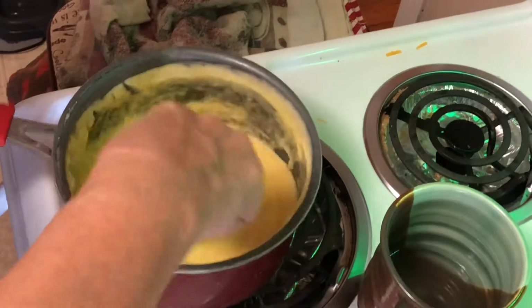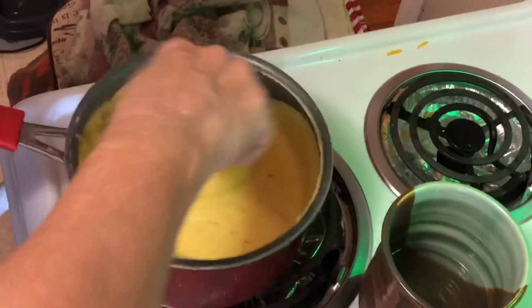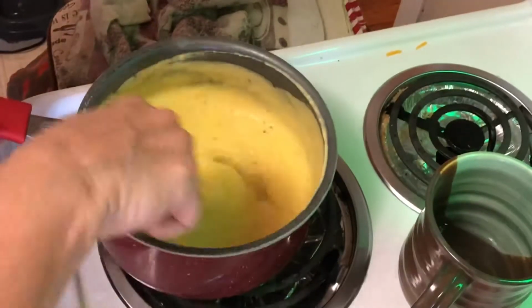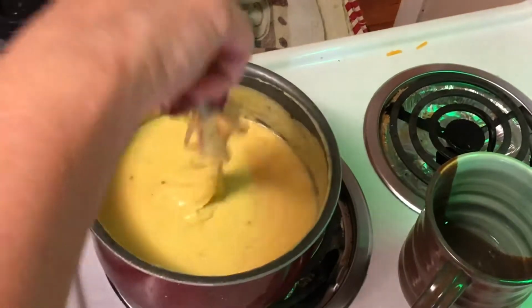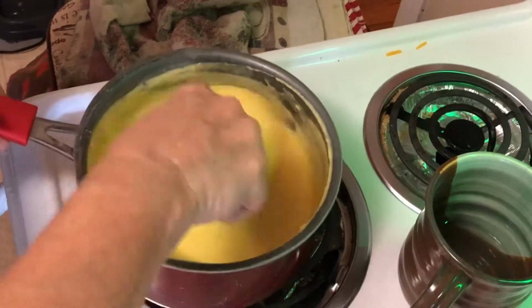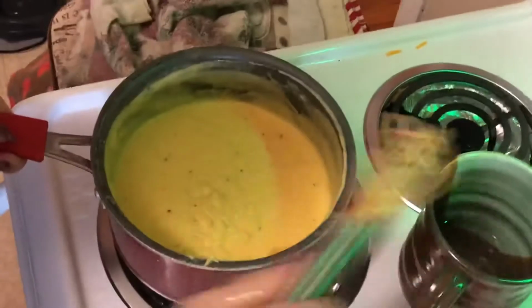Their portions are a lot more moderate than our supersized everything here. Oh, look at that. Yes, okay, I see. I think that's going to be enough water. All right. Oops, splash, make a mess. All right, let's get this thrown into our macaroni over there, and we'll get it in the oven.